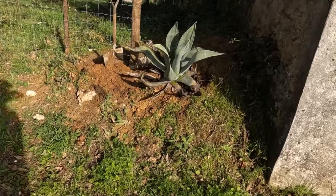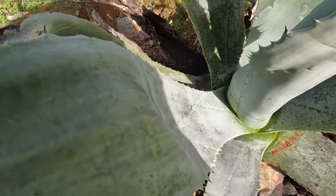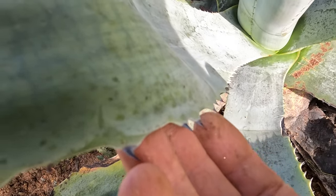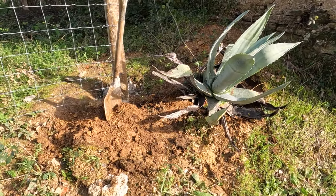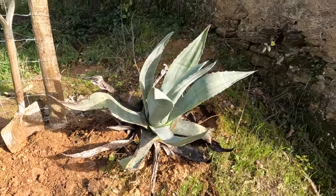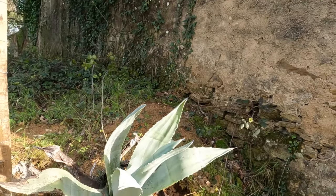There we go. It doesn't look like much, but it weighs a ton, and it's very barbed. So I'll set it in. I've got a few more little ones to put around the edge. There we go, little planting update. Let's see how it looks in a few years' time.